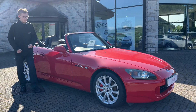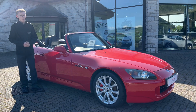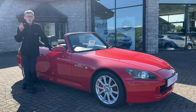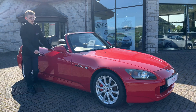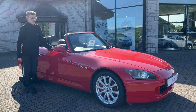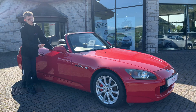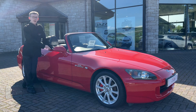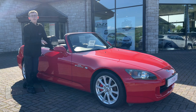The first thing you may be wondering is the name S2000. Why is it called that? Well, there's quite a few reasons. The original Honda convertibles from the 60s had S at the front of their name, so it was carrying on that legacy. Also, it is a 2-litre vehicle, so that goes for your 2000 cc's. This is actually 1997, but near enough. And of course, it was released in 1999, ran from 1999 to 2009. So it had a 10-year production run and one generation, just a facelift. This is a 2009, so it is a facelift model.